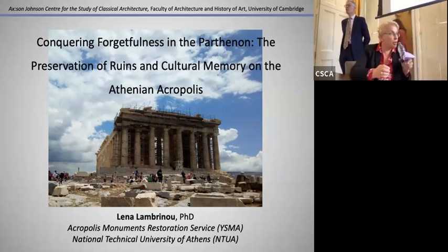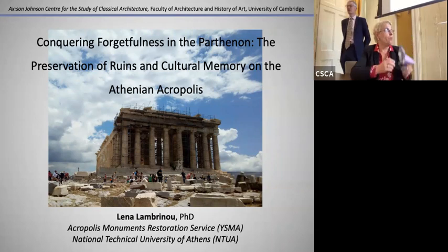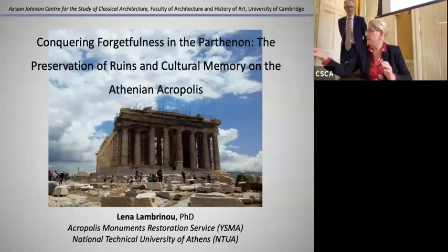For those of you who don't know me, I'm Frank Salmon. I'm the director of the centre. And for those of you who have been my undergraduates, you will know that I tend to wear themed ties for lectures and occasions like this.